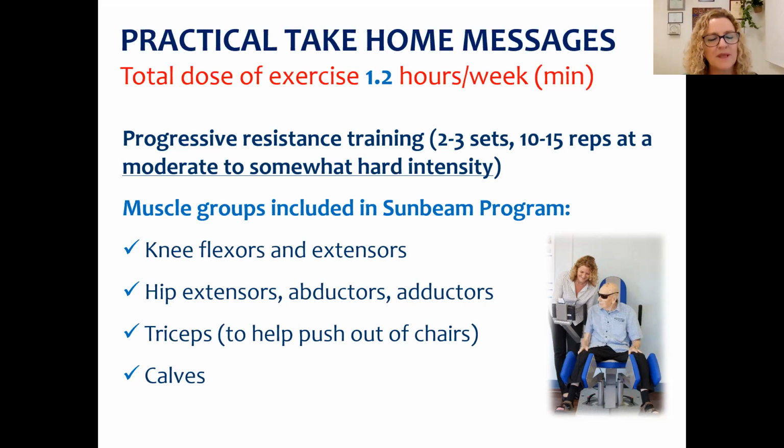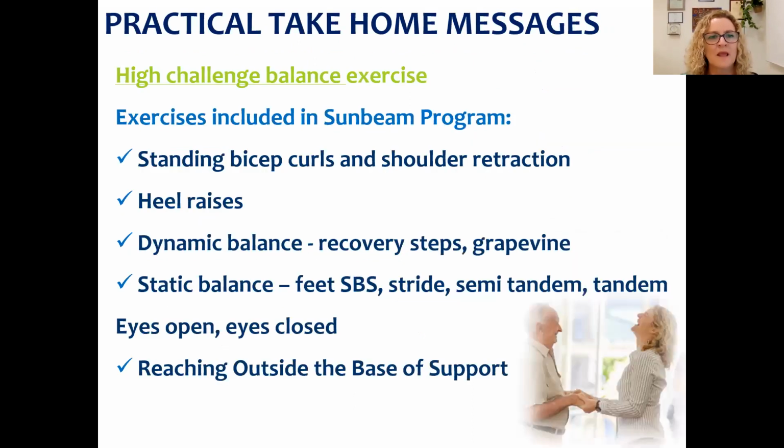We included the big muscle groups: knee flexors and extensors, hip extensors, abductors and adductors, triceps to help push out of the chair, calves. The high challenge balance exercises included standing bicep curls and shoulder retraction. That was more of a balance exercise, and people either had their feet shoulder width apart or together, or semi-tandem or tandem. The heel raises you saw in the video, the dynamic balance, those recovery steps, that's that whole falling, catch thing, and the grapevine. Static balance included feet side by side, stride, semi-tandem and tandem. And we could make it more complex by asking people to open and close or close their eyes and reaching outside the base of support as you saw.